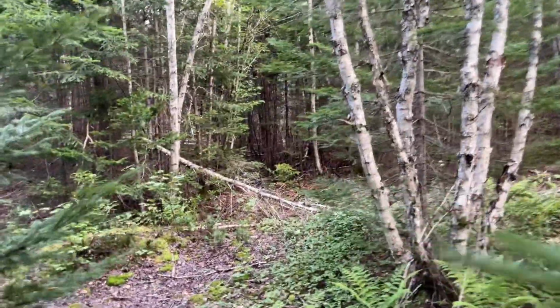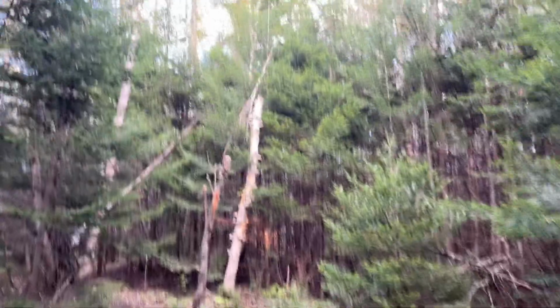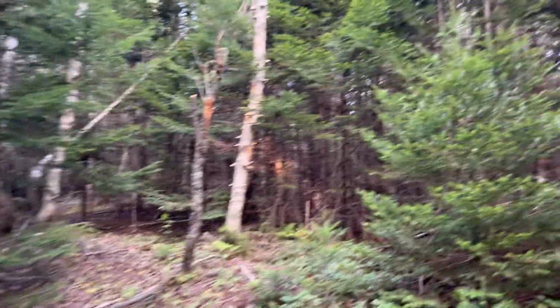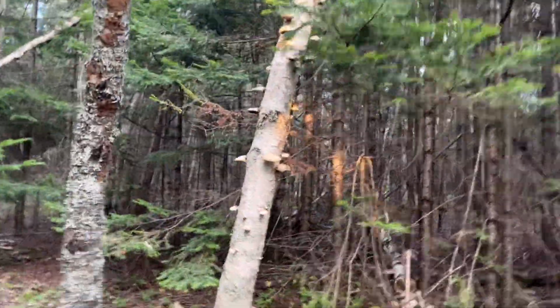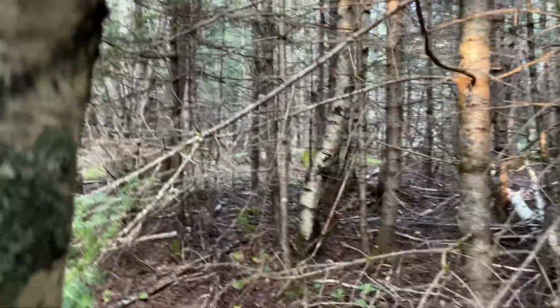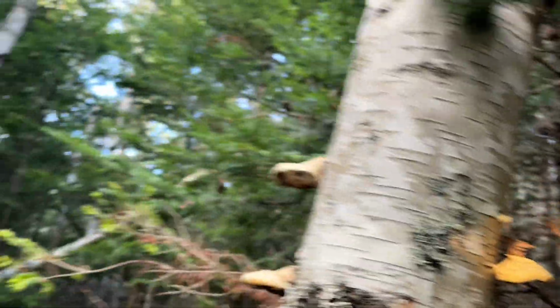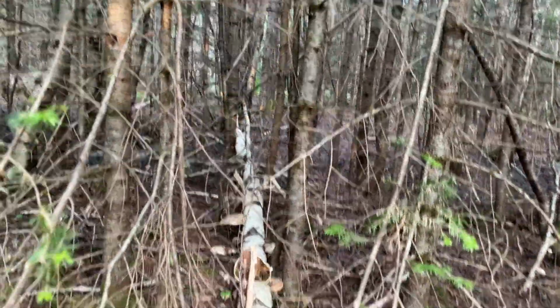Not very much further down the trail. A few steps and I saw this guy from the trail. I don't know if there's any fresh Birch Polypore on them. We're coming in to check. The little guys. All very little ones. Nothing larger. I was hoping one of these would be a larger one, but they're not. Okay, no problemo. We will continue. None of those guys are new.